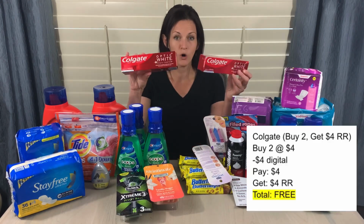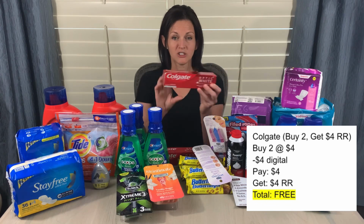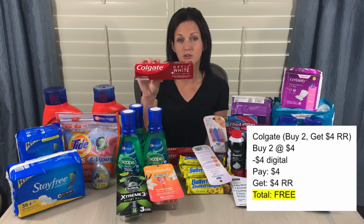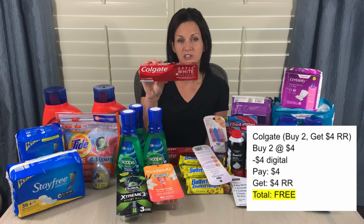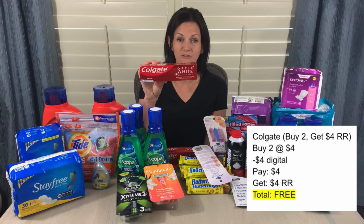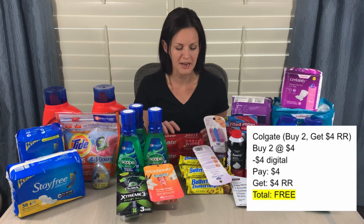So the Colgate, they are buy 2, get a $4 register reward. These are priced at $4 each. So buying 2 is $8. I had a $4 off 2 digital. So again, I paid $4 and I got a $4 register reward, making them both free.